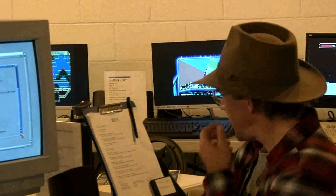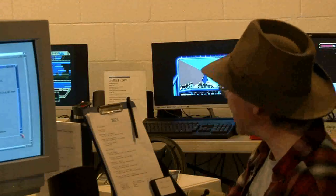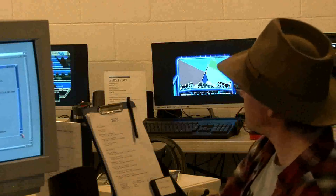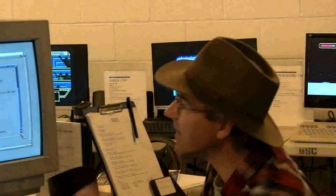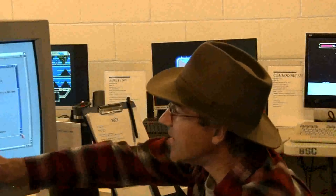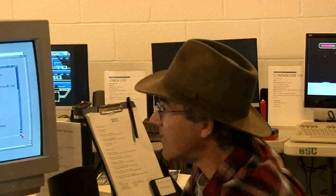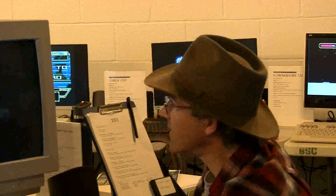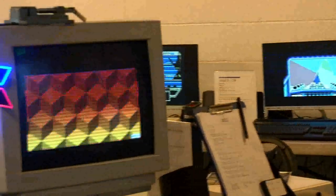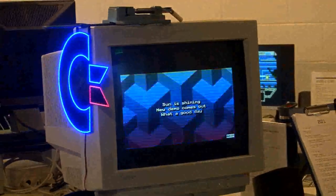So the next one is also from Revision 2021. This one took second place in the Amiga demo category. This one is called Fisher Hawk Doctor by Melon. So let's see if I can find it. Melon Fisher Hawk. Richard's gangster and using the CLI. Oh yeah. No Workbench. So this was second place.